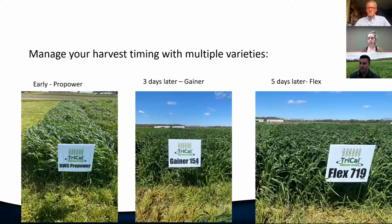So if you wanted to put together a combination of an early, a little bit later, and a significantly later product, you could plant the KWS Pro Power Hybrid Rye first. You can see that's farthest along in its development. Gainer 154 triticale was about 3 days later than that. And then 5 days later than the Gainer, the Flex is a later maturing product. And that would allow the growers to get across each one before they get too far along in their development.